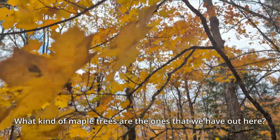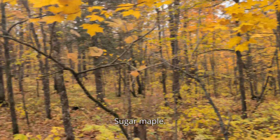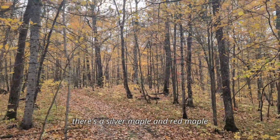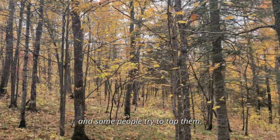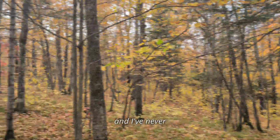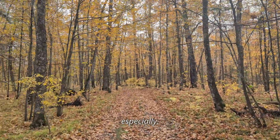What kind of maple trees are the ones that we have out here? These are hard or sugar maple. Sugar maple? Are those the most common? Well, yeah, there's a silver maple, a red maple. And some people try to tap them. In fact, I do. And I've never had very good luck with the red maple, especially.